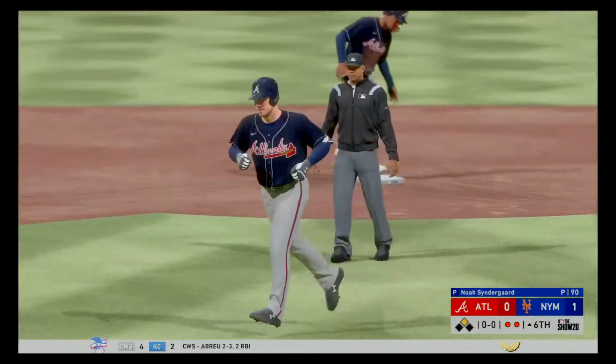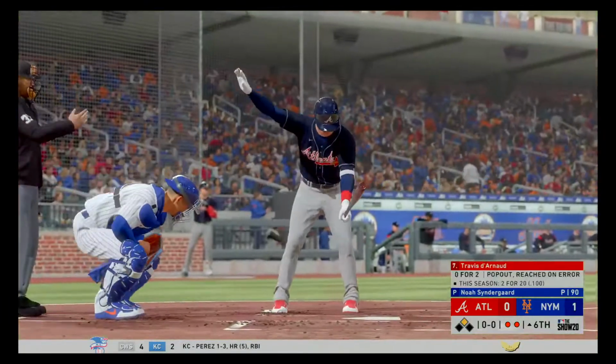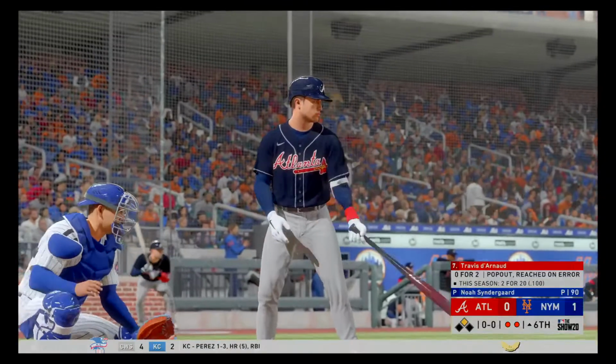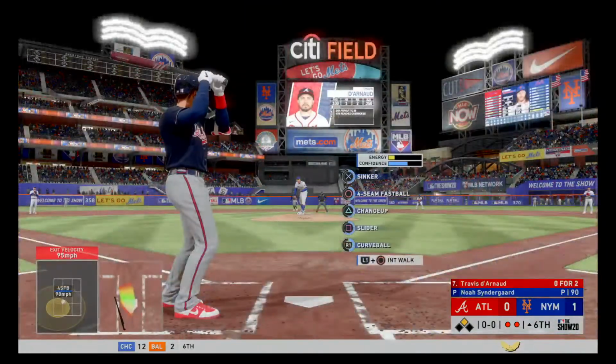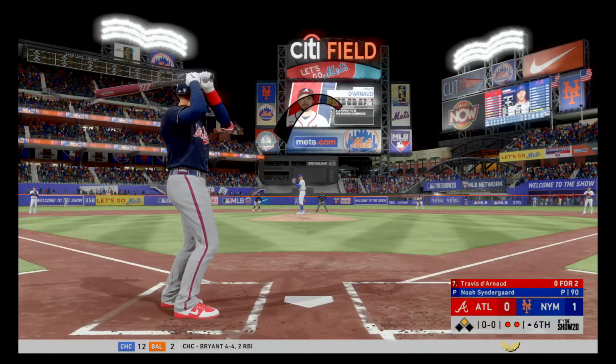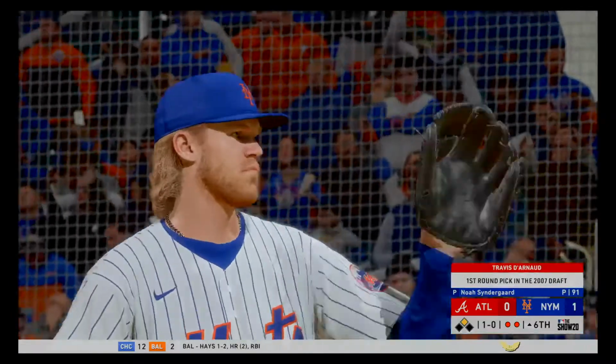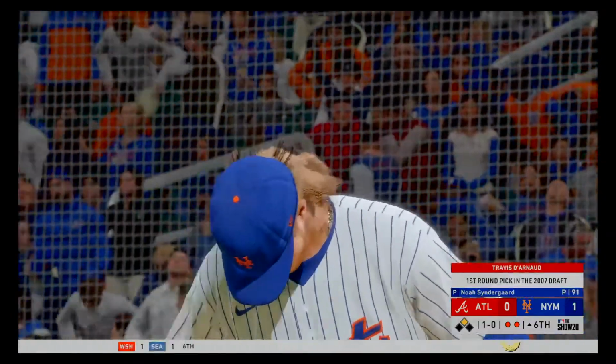Up next for Atlanta, the catcher, Travis d'Arnaud. So stepping in, Travis d'Arnaud, as he'll look to bring home that tying run from second with a base hit into the outfield. Trying to hold the lead. Here's the delivery. The fastball here as he'll take a look at ball 1-0.